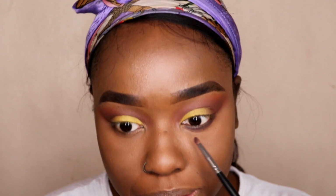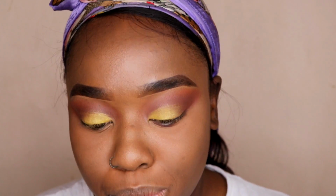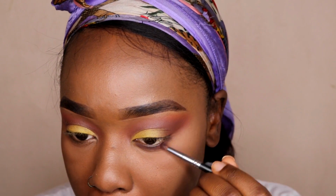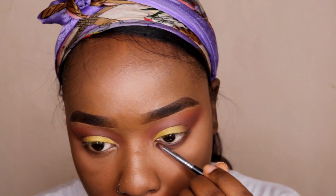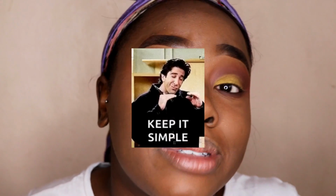Sometimes just leave the look alone, you know what I'm saying? That's what I need to remind myself: leave the look alone. Sometimes a simple look can look way, way better than a super complicated look. Sometimes just keep it simple. I can't talk. Sometimes keep it simple, keep it cute.